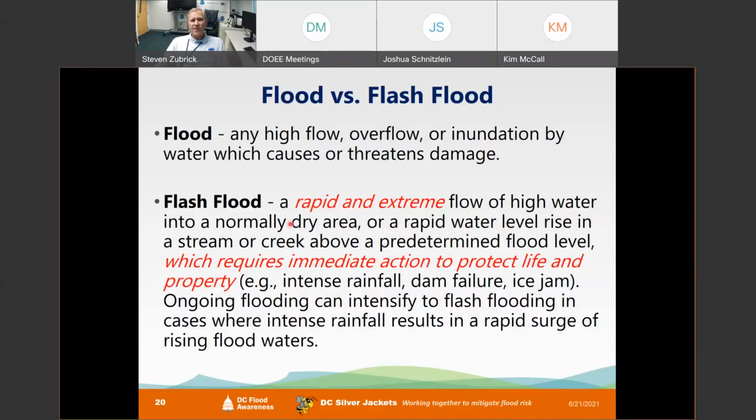Some of the reasons for flash flooding: the most common one around here is several hours of heavy rain in, say, thunderstorms. Back in, I think it was late June of 2006, we just had hours of thunderstorms over the district, and it caused terrible flooding. I think the Department of Commerce building's basement was flooded. Some of the roads were just inundated with water, but that was due to intense rainfall.